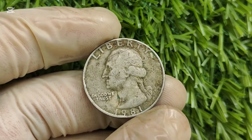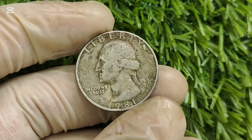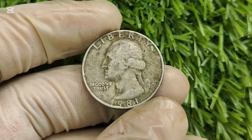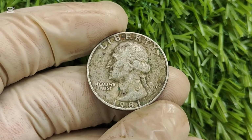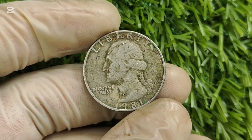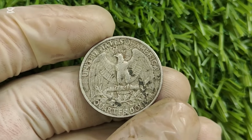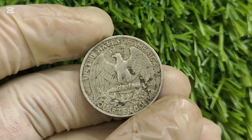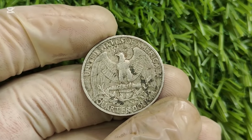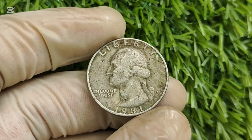We're diving into the 1981 Washington quarter dollar with the Philadelphia Mint mark, or the P mint mark. You might have come across this coin in your spare change, or even in an old jar of coins at home, and you may not have thought much of it. However, some of these quarters could actually be worth a lot of money. So, stick around as we explore what makes these 1981 quarters valuable, how to identify them, and what collectors are willing to pay for them.